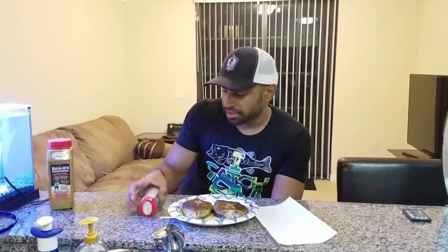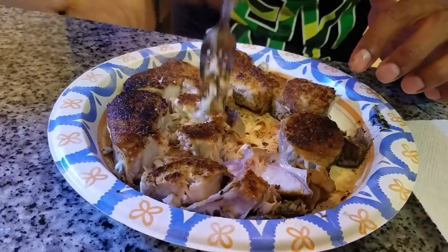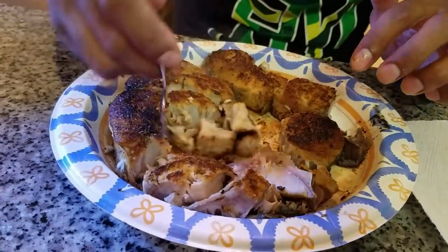I really don't know why it's so good. It just is. Chicken, fish, seafood, pork, everything. I think everything says that, but I don't know if anything lives up to it. Like I said, it falls apart very easily. So I like cooking it this way because it's a lot easier to eat.